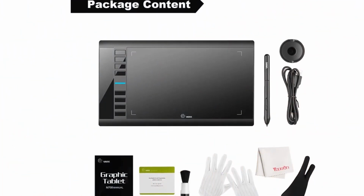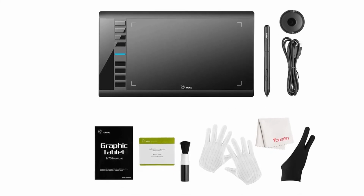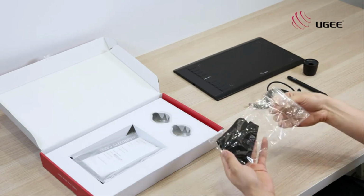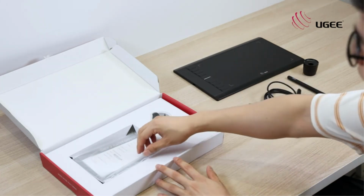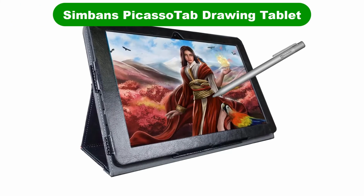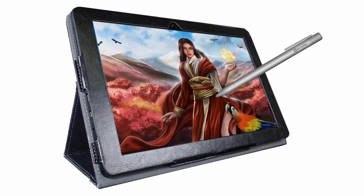The tablet supports Mac OS 10.8 or above and Windows OS 10/8/7. When it comes to software, it supports all latest software including Photoshop, Illustrator, Comic Studio, Autodesk Maya, 3D Max, and Fireworks. Number 5. Last but not the least, our 5th best pick is Simbans PicassoTab Drawing Tablet.